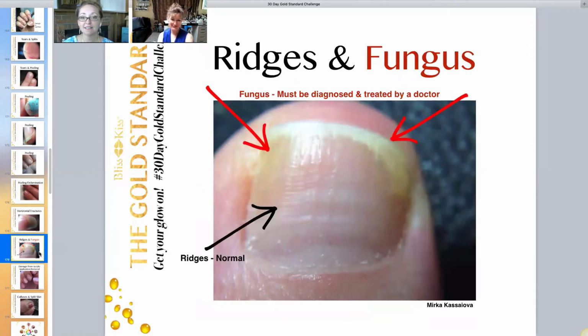Sorry. And then another one from Mirka. This is a toe, not a thumb. Mirka shared this with us. She had this diagnosis of fungus on either side from her doctor. We would like to emphasize that we are not medical providers. We cannot diagnose or treat. If you suspect you have a fungus or something else that's sticky going on, go to your doctor, go to your dermatologist. If you don't like their answers, find another one. Fire that one, find another one.